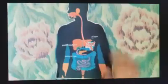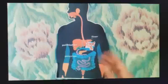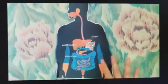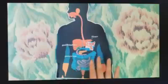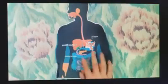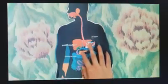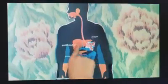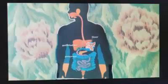Hormones trigger the release of acids and enzymes from the stomach walls, dissolving the food, which is a chemical digestion. Hormones also alert the pancreas, the liver and the gallbladder, the three of these, to produce digestive juices and bile, which is a liquid that digests fat.